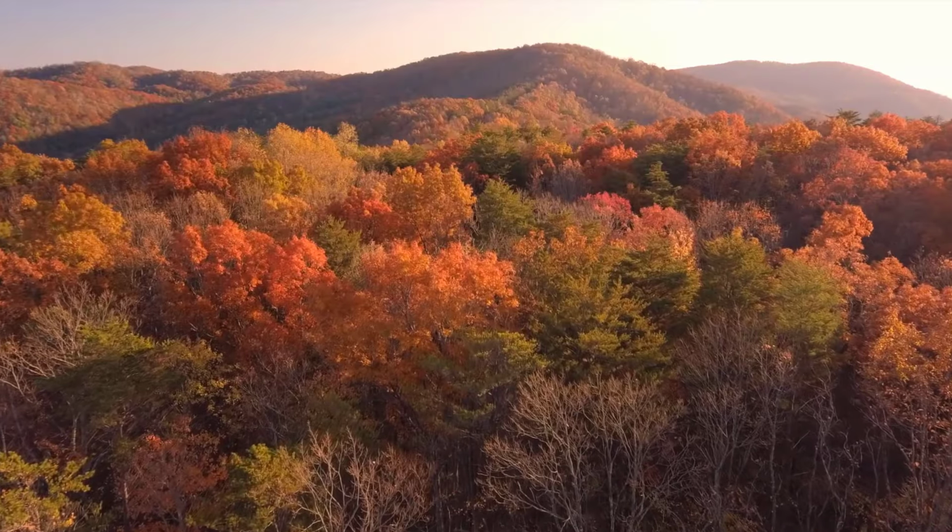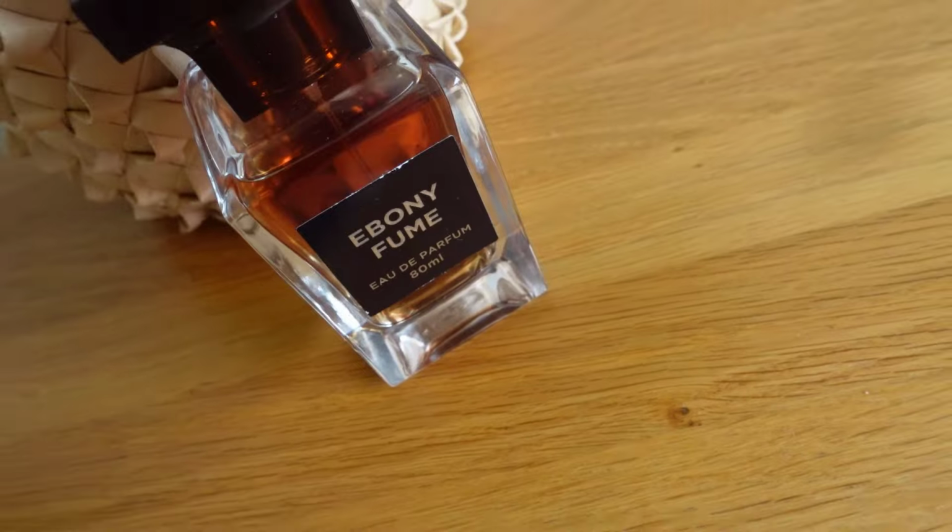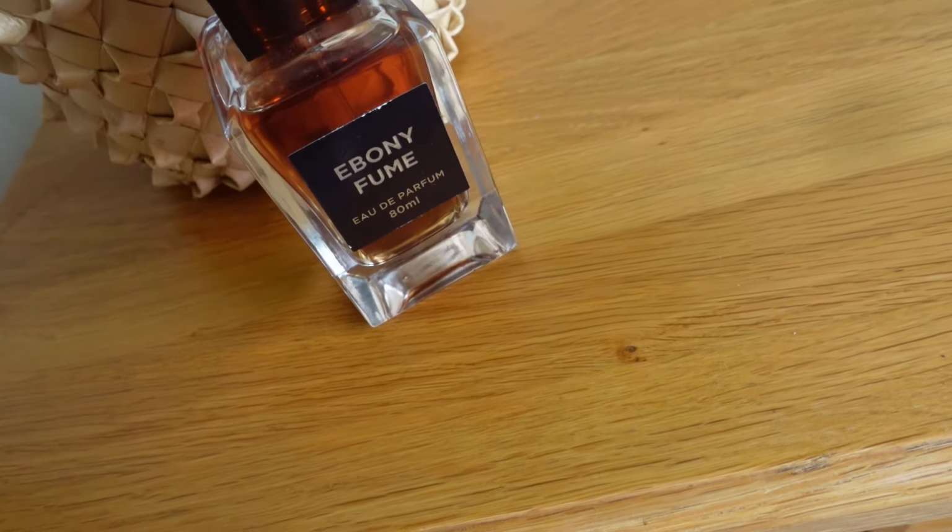It smells so good. For the price you're paying, it's what, a fifth of the price of a Tom Ford. Try and find this one. It's criminally underrated. Not many people talk about this one. So from number 5, Ebony Fume by Fragrance World.